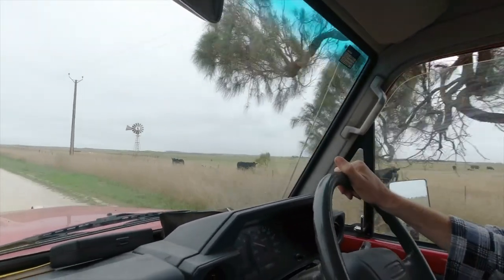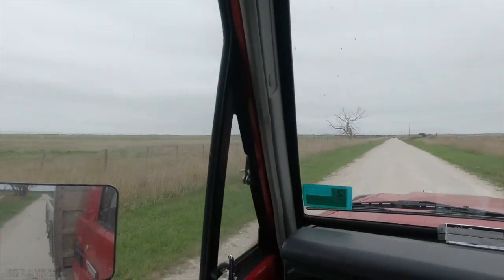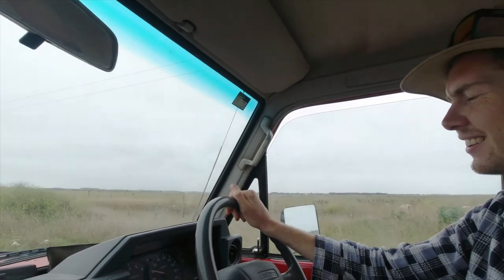Cows. They just look so angry, hey? Amazing how quiet they are, eh? Yeah, I was like, the cows?